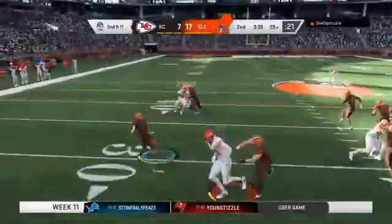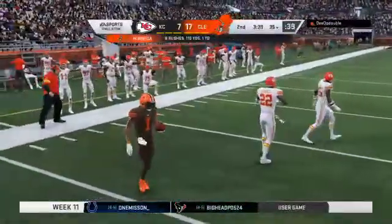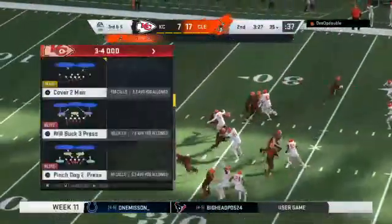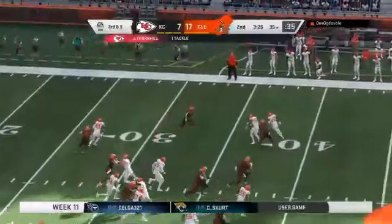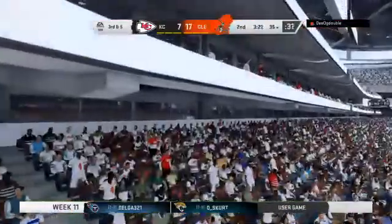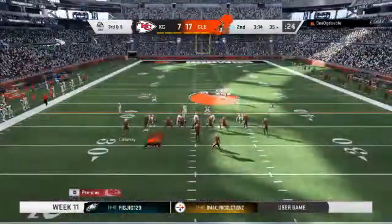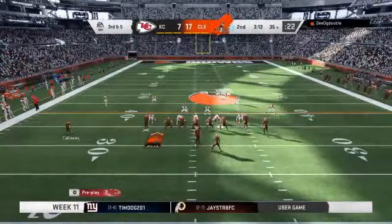On second down, a run with Breida. He gets them a little over half of what they needed. Now they're looking at a 3rd and 5. But you've got to give kudos to your offensive line and the guy carrying the ball because they were in a second and long situation. It seemed pretty dire, but they brought it back to 3rd and manageable with that run. Hey, defense, let's go. Pick it up, D.